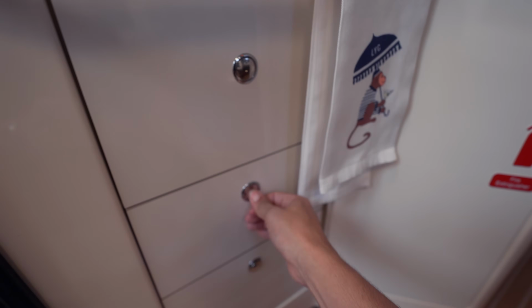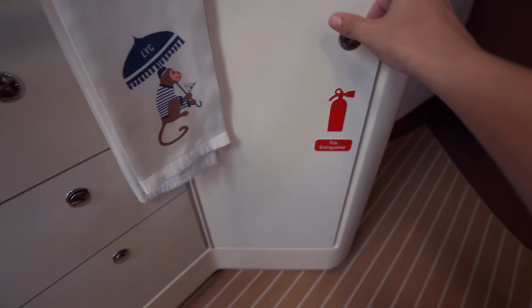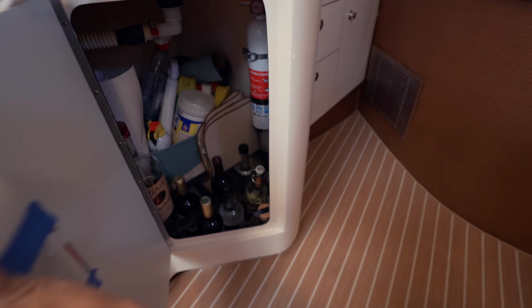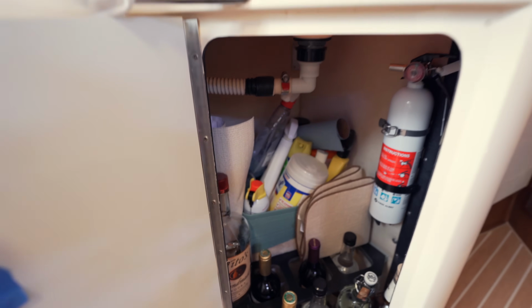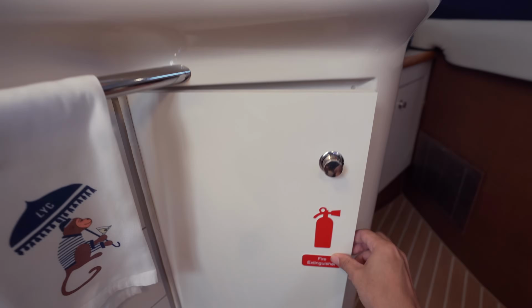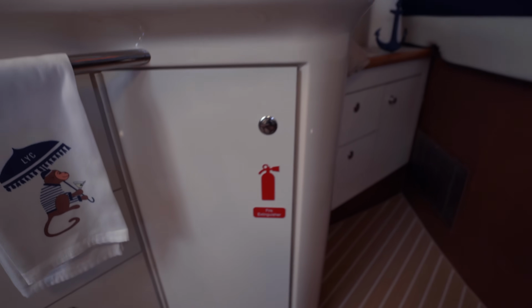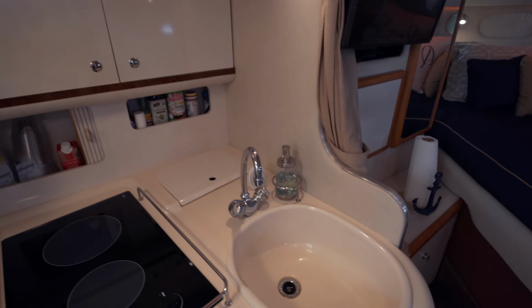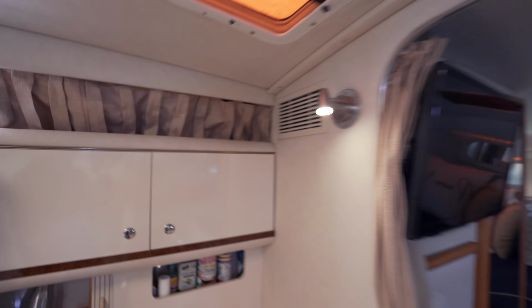You have some storage here, some nice drawers for all of your storage needs in your galley. So plenty of storage, especially for a nice weekender. And then you have under sink storage here and access to all the plumbing in the sink. Did want to note that these sinks are routed straight overboard. So anything you pour in there is going to come right out the side of the boat, and anybody walking by is going to see what you're pouring out. Keep that in mind. And then you have a nice AC vent here, keeping the galley nice and cold.